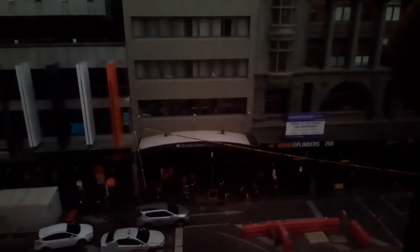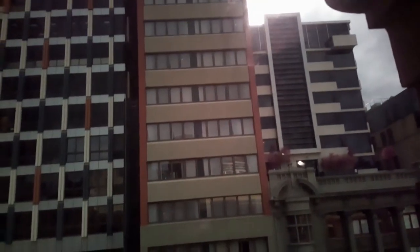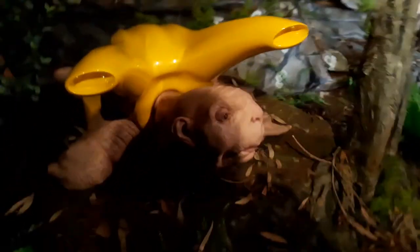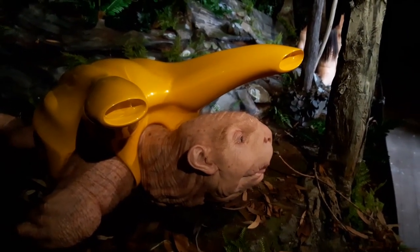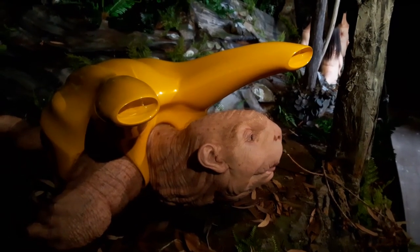Through the shaded window, we can see the DoubleTree by Hilton across the road. Some interesting critters on display. Don't know what to make of this fairy fellow. Well, he's not fairy, he's plastic. The creature of the future.